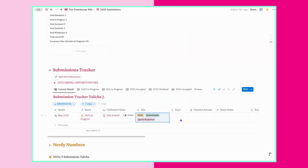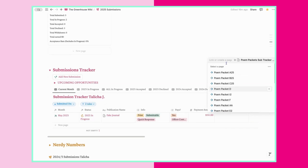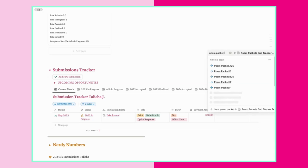Like, heck yeah. And then I can choose whether they pay, yes or no, or if they offer a contributor's copy, if they pay per poem, right? So let's say in this example, yes, they pay and they give us a contributor's copy. Let's say they are going to pay $50. And then I said that I was going to be submitting poem packet 825, but as you can see, all the poem packets are listed here. You can also search if you weren't sure which one you wanted. Which, again, oops, I already knew that I wanted 825.